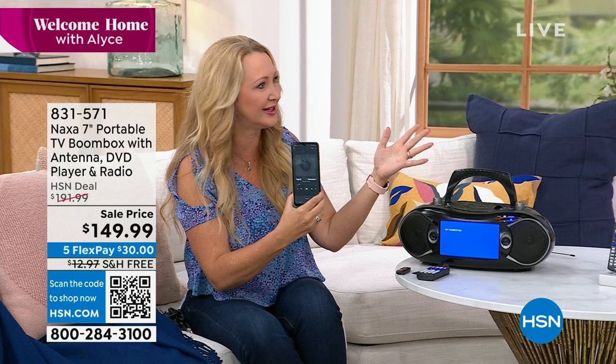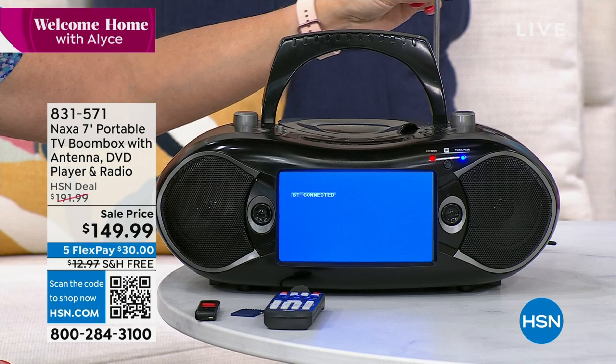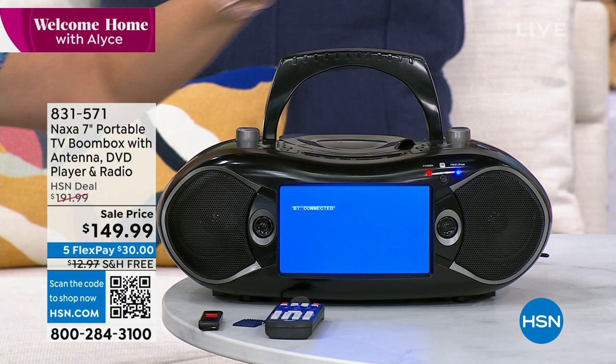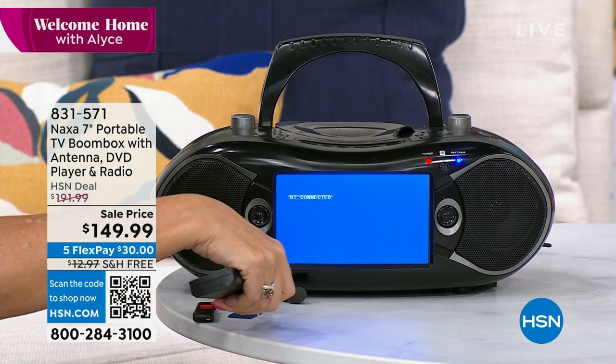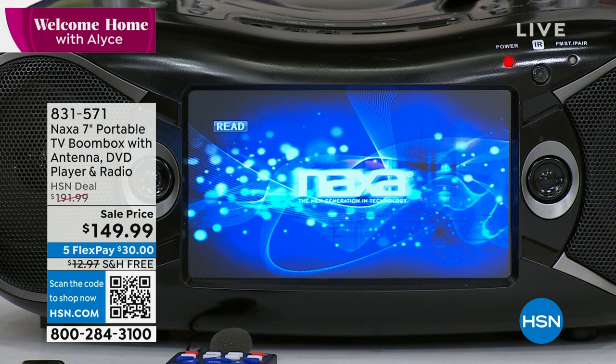So again, let's talk about what this is. AM/FM radio built right in. So you've got your antenna back here, telescoping multi-directional antenna, old school, just like we love, so you can tune in those radio stations perfectly. Analog tuning dial right over here, volume right over here. Built-in television. Your built-in TV tuner is right here. I like the size of that screen. That 7-inch screen is gorgeous. The picture is really gorgeous. You're not seeing it right now, but you will in just a minute. It's going to show in just a second.